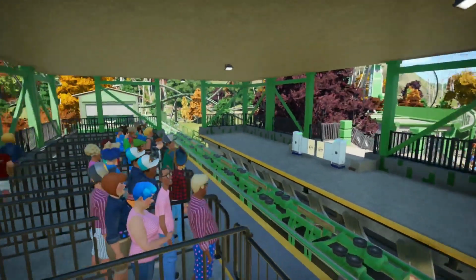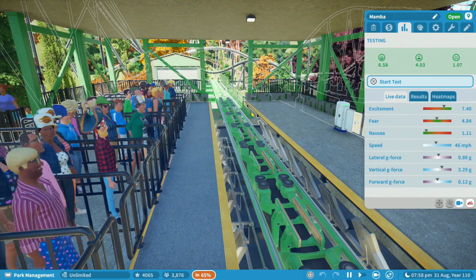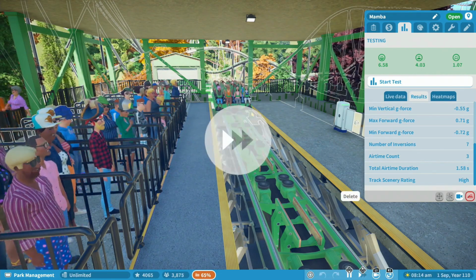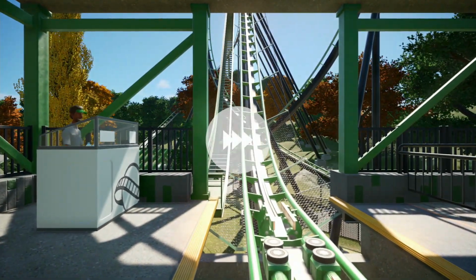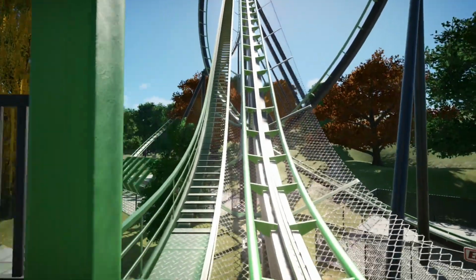So into here, I think the train's just gone, so we'll get the next one. It's a flawless coaster, green stats all the way across the board, and we'll wait for one to come back into the station. There we go, and yeah, we'll get the guests to change over, just like that, and enjoy Mamba.